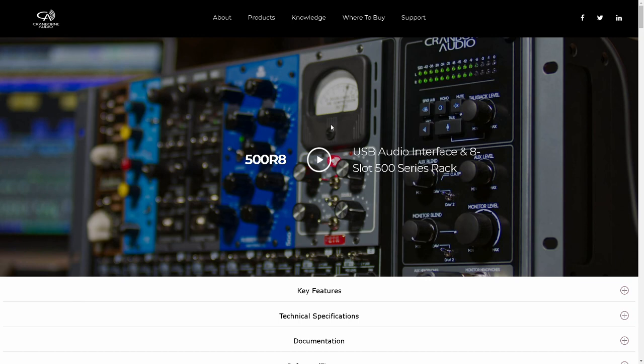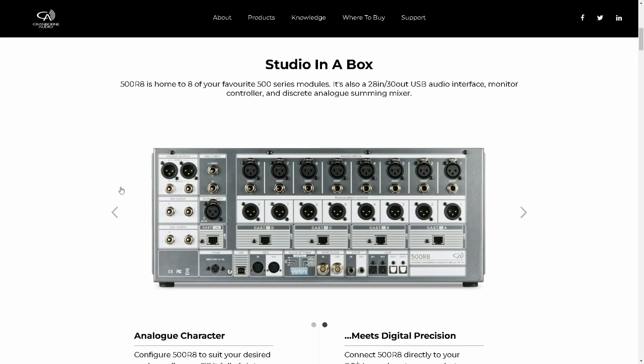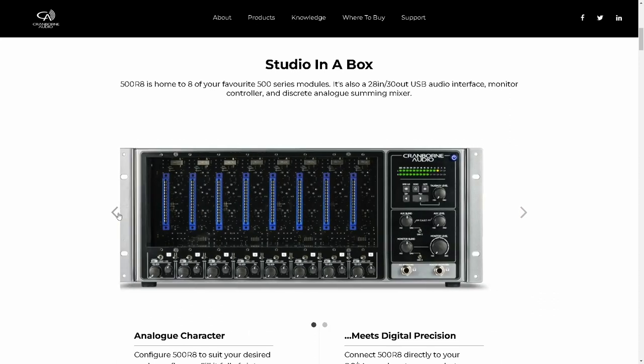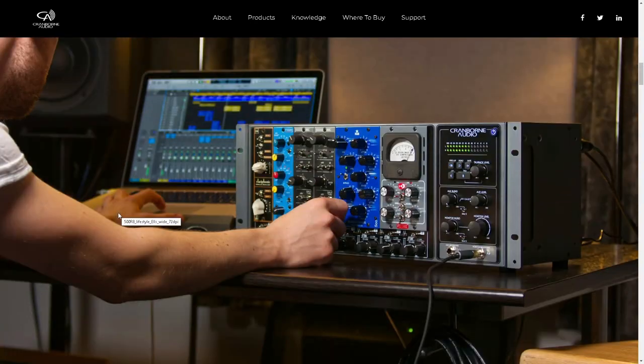Cranborne Audio, that's an interesting thing. It's an interface called 500R8. And you know what? You can include up to 8 of your favorite 500 format modules to create your custom audio interface. This is amazing. I feel like trying it myself one day in the future, but I'm just letting you know that it's there and it's something untypical and cool.